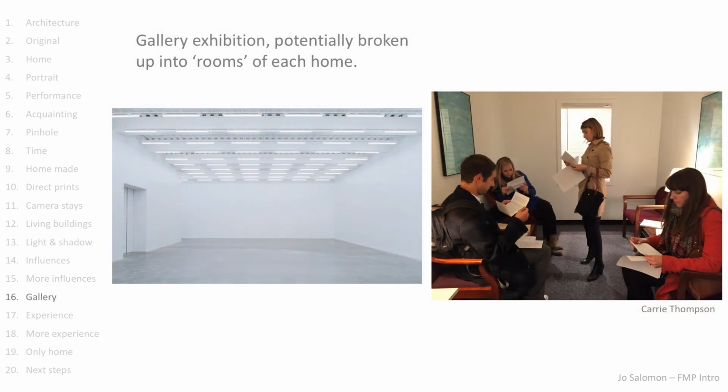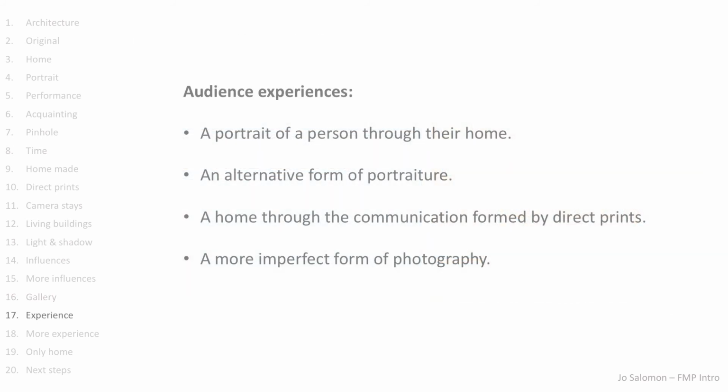So I see this project eventually becoming a gallery, and I'd like to try and design it in a way that potentially separates each home into different little sections. I was really influenced by works like Carrie Thompson's Waiting Room, and using the space to really add to the concept. So the intention for the audience is to experience a portrait of a person through their home, and it's an alternative form of portraiture.